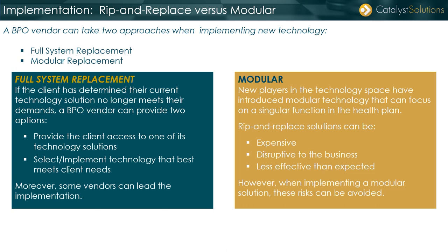So something for healthcare plans to think about, when they're working with their BPO provider, is that maybe a full system replacement is necessary. If you're on an old technology, right, let's replace the totality of the old technology. But if you're on a relatively modern platform, the BPO can work on that platform. But if there's one aspect of your technology that is suboptimal, we can replace that one singular module.